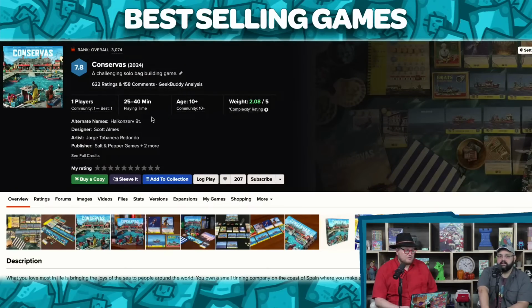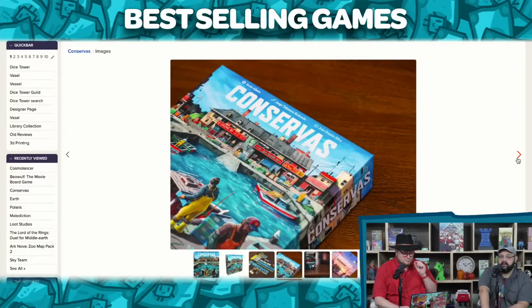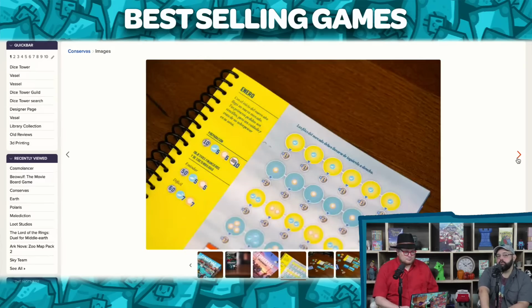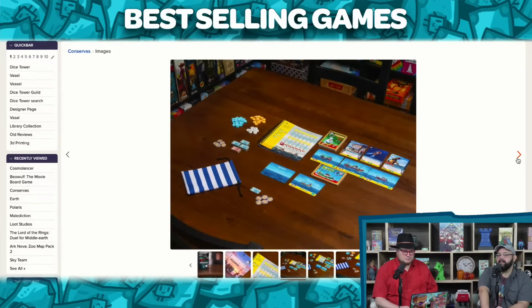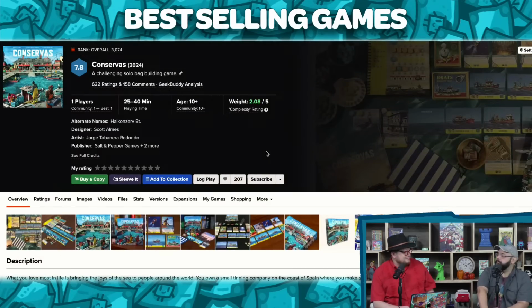Conservas? Conservas, yeah. This is from Salt and Pepper. I believe Chris and I recently reviewed this game. It is a solitaire game in which you are fishing and canning that fish. It's a bag pulling, bag building, bag management game. Very simple. You like it? It's okay. It's a little repetitive, but the idea is you're throwing in the tokens and then pulling them out and arranging what you fish, what you throw back in the ocean.